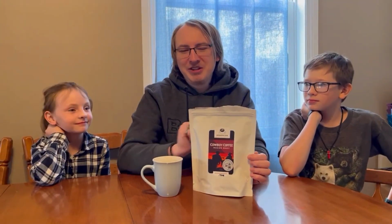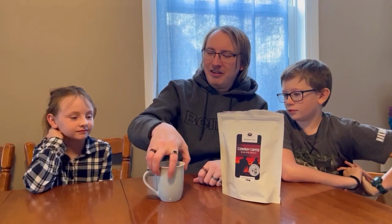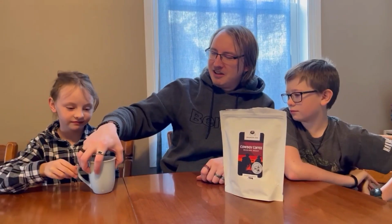Okay, so next we're going to be trying their Cowboy Roast. The Cowboy coffee is again a medium roast. All these bags have been medium roast. This one has, again, those two flavor profiles, both Mexican and Colombian. We as a family have really liked Colombian coffee that we've had in the past, so I'm anticipating that same flavor profile in this, but the Mexican's going to change it up slightly.